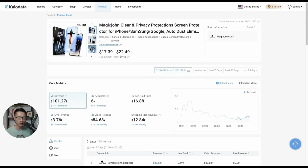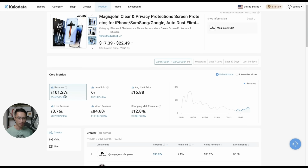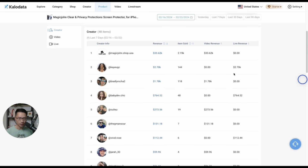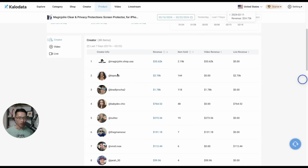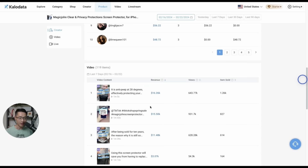So this is the Magic John Clear and Privacy Protection Screen Protector. This item, last 7 days, generated 101,000 of revenue. And this is the average price. And when you scroll down, you see the exact creators that are responsible for generating the revenue. So these are all creators that are making sales. And over here, you'll see the exact videos that are converting.